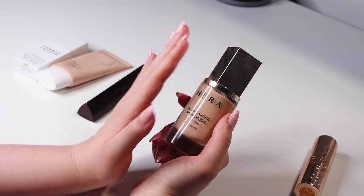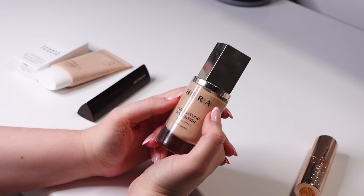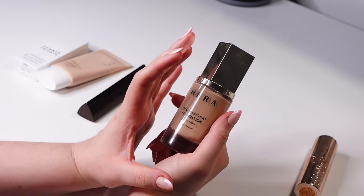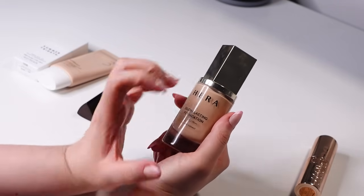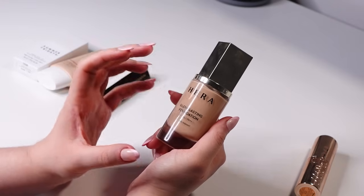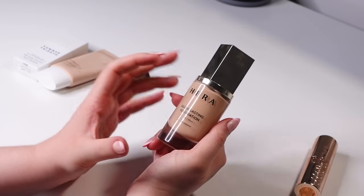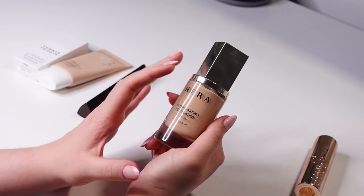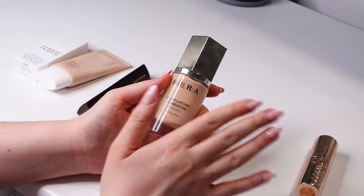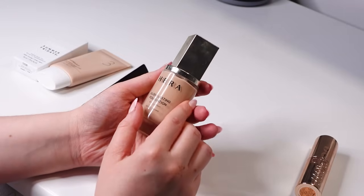It is definitely on the pricier end. Hera is a more luxury Korean brand, but the finish this gives reminds me a lot of the Giorgio Armani Luminous Silk, that lift from within, glowy, dewy, ethereal look. I think this is beautiful. I wish they had a more extended shade range because it's not amazing, like a lot of Korean complexion ranges, but usually the foundations are better, and the finish this gives is very luxe, which makes it quite unique. So I am definitely holding on to this.